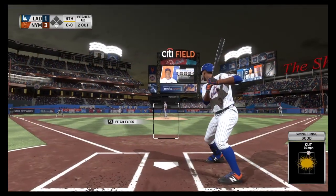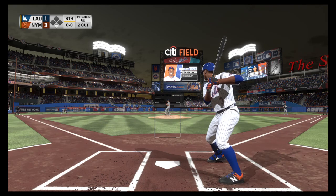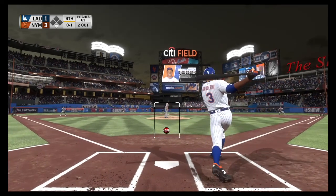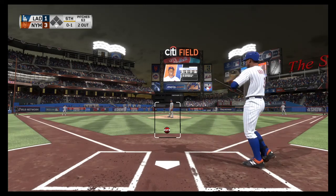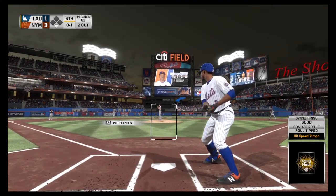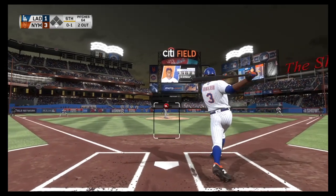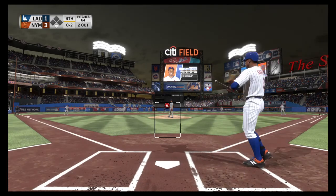Ready once again. Curtis Granderson comes in 1 for 2 with that home run he hit earlier. Here's a fastball chop fouled at the plate. It's strike 1. Bases are empty here with 2 men out. Another one fouled off, and he's quickly behind 0-2.